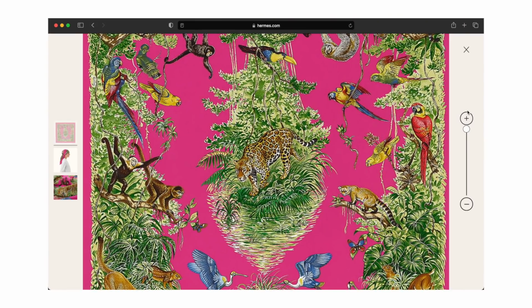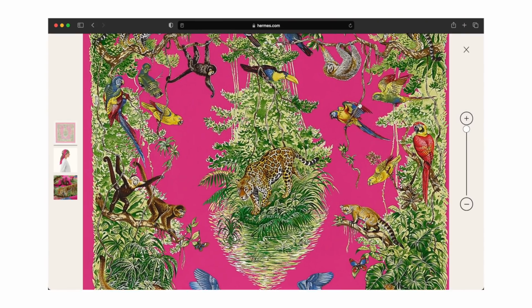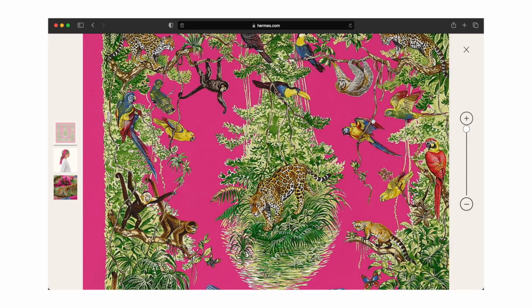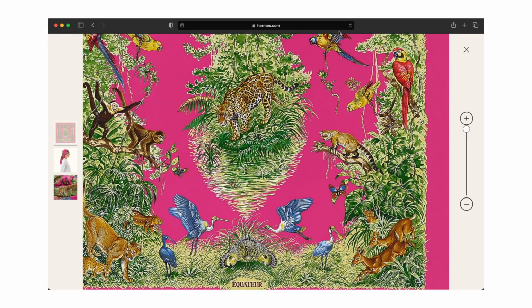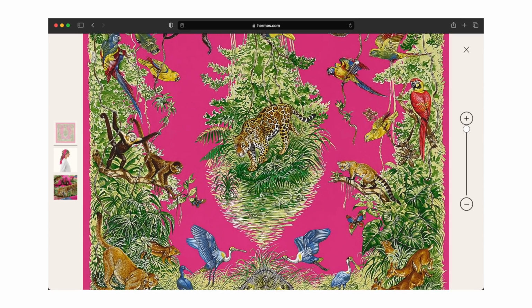They are so detail oriented and beautifully done, and you cannot really enjoy them and even see them perfectly when you have them all bunched up wrapped around your neck. But by putting them onto a shirt, I think they truly come alive. So if you love Hermes silks, this is definitely something that you want to look into. As I mentioned, you will have to buy a handful of scarves.